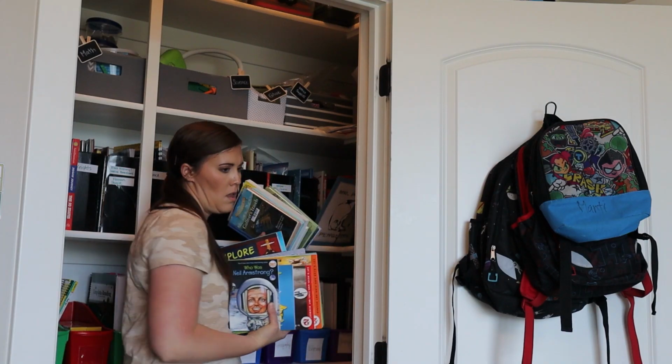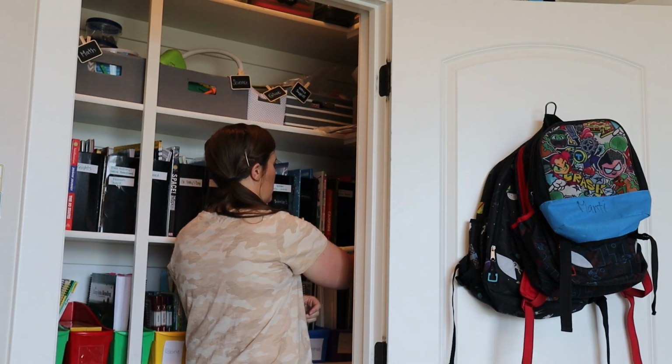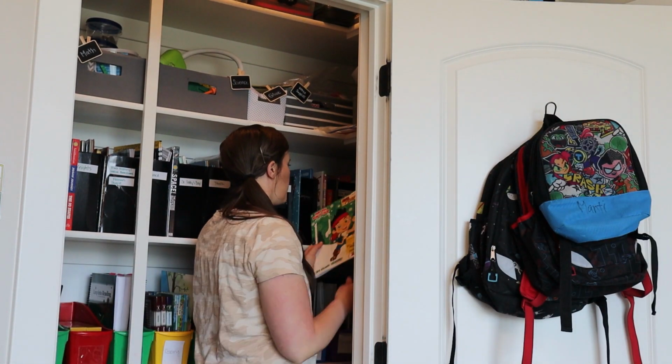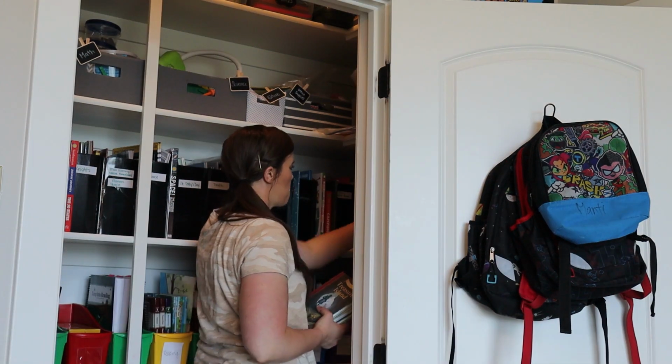So now we're moving on to the next shelf, which had tons and tons of books for this next year, and a few that I needed to take downstairs and put on the bookshelf down there. And so I start going through those and sorting through them and trying to figure out where everything needs to go.